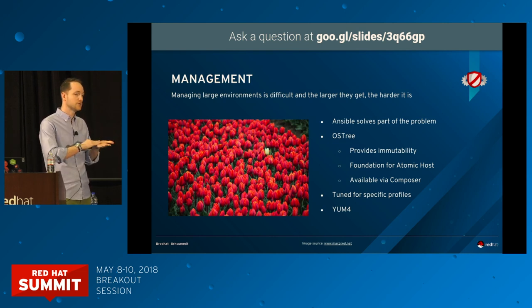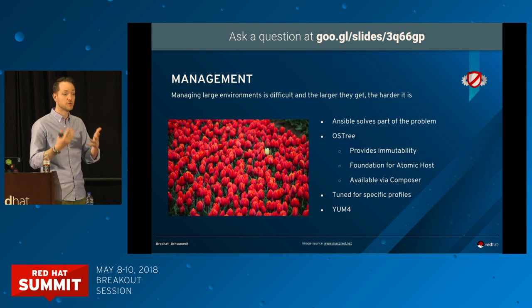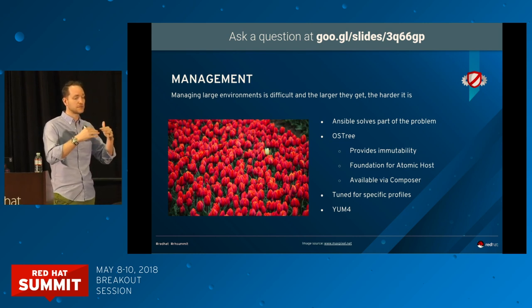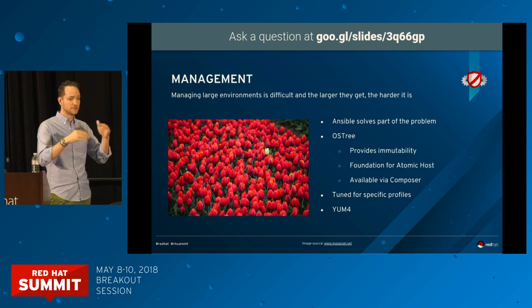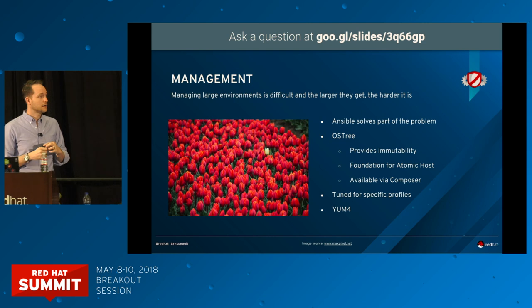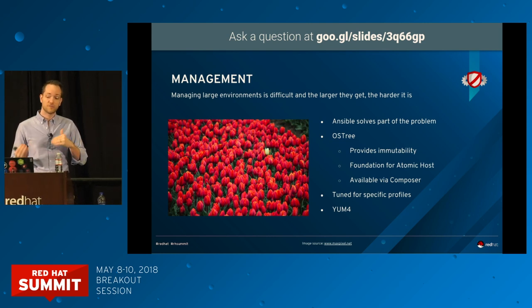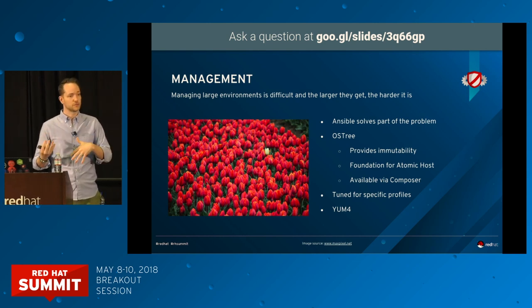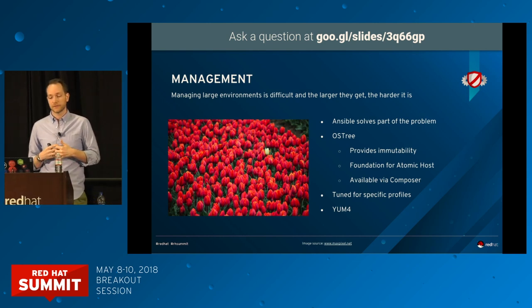And it provides this great immutability layer, an immutable and layer-based approach to building systems. So if you've used Atomic, you have used OSTree. It creates an operating system that's actually very difficult to just get on and change, which in some environments is exactly what you want. We're going to be making OSTree available via Composer so that you can build your own OSTrees. That was one of the big pieces of feedback we got on Atomic: this is great, but I want to build my own. And so we're going to be working on that.